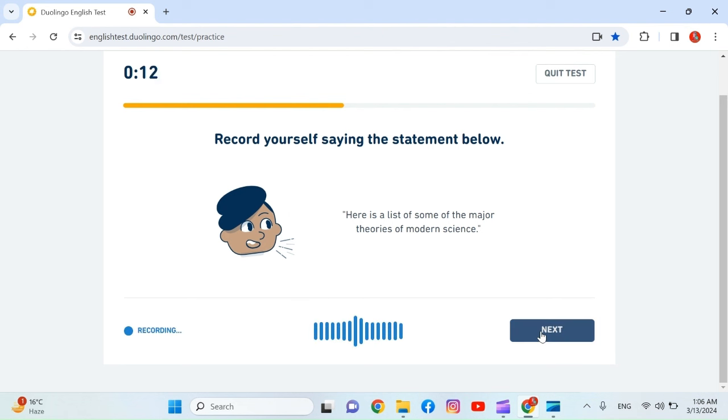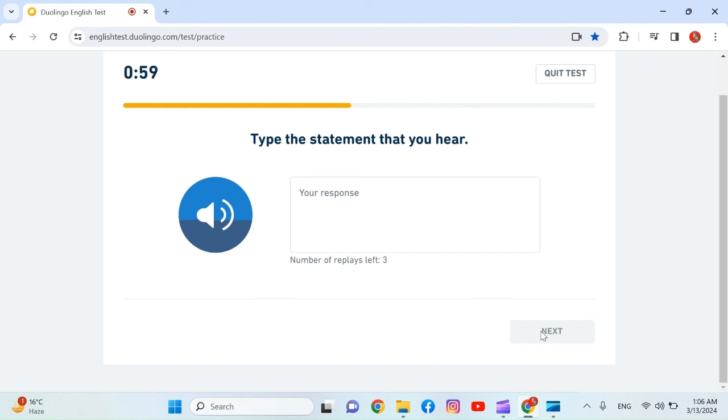Here's a list of some of the major theories of modern science. She knew exactly what the answer was.